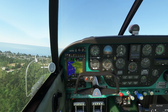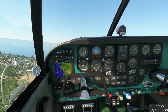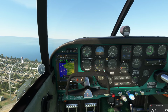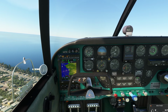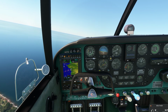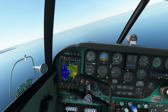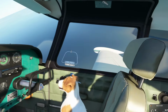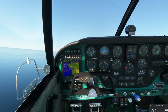Let's see, we got gear up, flaps up. Let's get our manifold pressure down. Get our throttle down to 2400, or RPMs down, I'm sorry, 2400. And let's get on our way to Mona Island. Pardon, this thing kind of got out of, sorry about that.